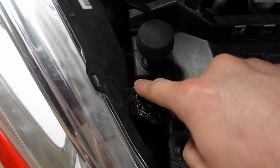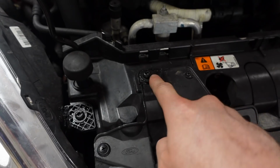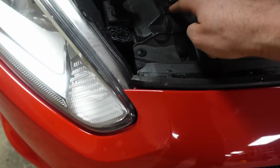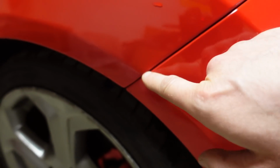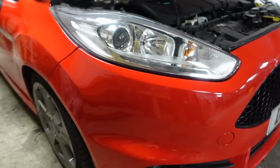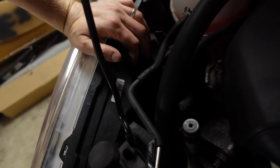It looks like it's had a bit of a bump on this corner before, whatever it was written off for. This here has got a bit of damage. This one's okay, that one's got no damage on it at all. This here has got a bit of damage, and I'm sure I spotted there's a little crack in the bumper there, but it's nothing major. The chassis legs look okay, everything inside looks all right.